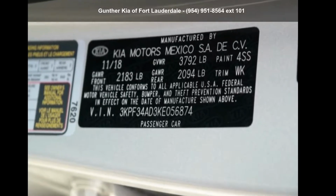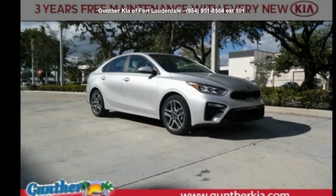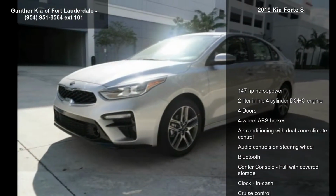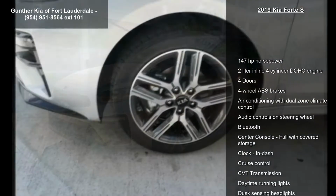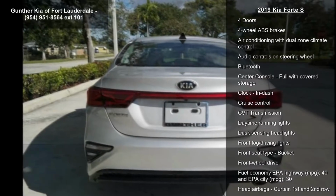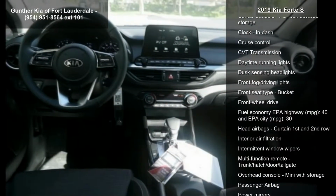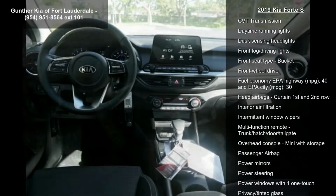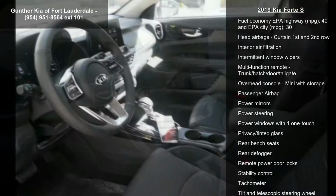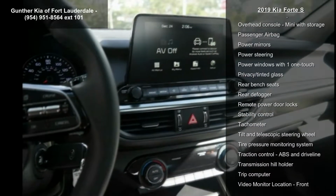Arrive in style with this Kia 2019 Forte S. If you are looking for an automobile with great features, look no further. Enjoy these notable features: 147 horsepower, 2-liter inline 4-cylinder DOHC engine, 4 doors, 4-wheel ABS brakes, air conditioning with dual-zone climate control, audio controls on steering wheel, Bluetooth, center console, full with covered storage and clock, in dash.